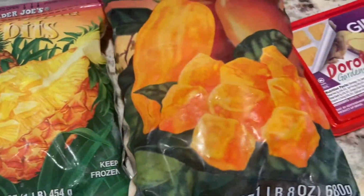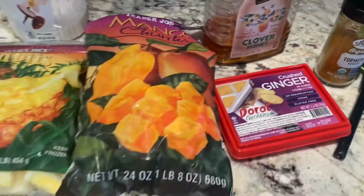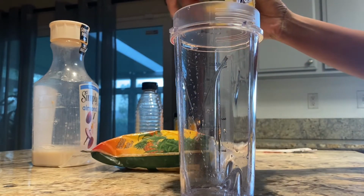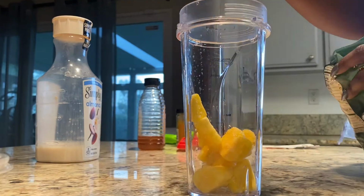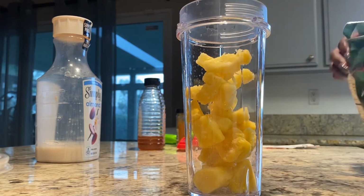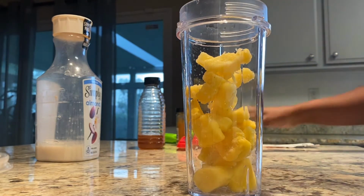All right, this next smoothie I call my golden drink smoothie, my golden smoothie. I honestly kind of copied this from Starbucks, their golden drink. So I'm going to start with some mango. This is probably one of my favorite ones. And then I'm going to go in with some pineapple. I know it kind of all looks the same because of that golden color, but it's super good. I promise it's mango, then pineapple.